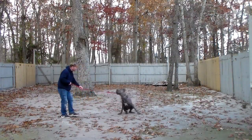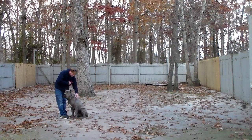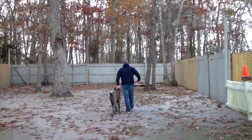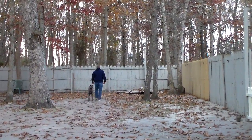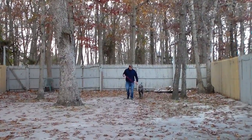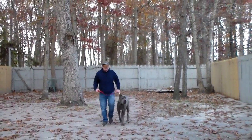This time Rich will call him quietly in. The leaves are a distraction. Gives him a pat for a good job. He's a sweet, sweet boy. I want him to keep that sweet temperament. I just want him to be under control for you.